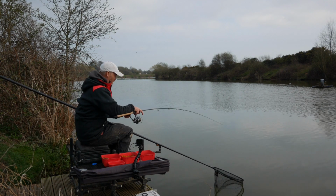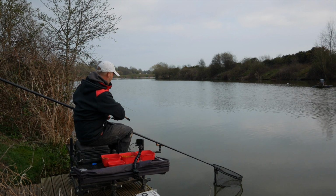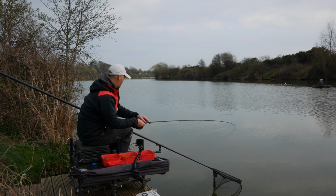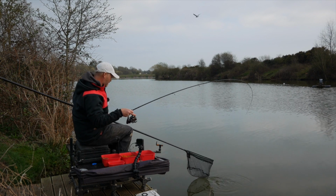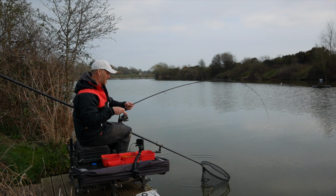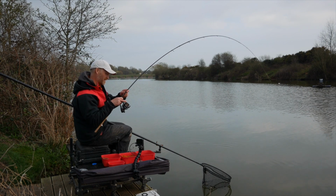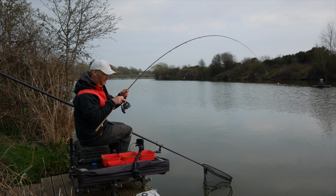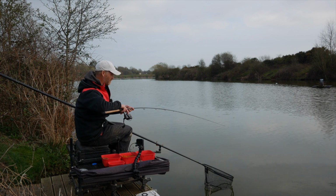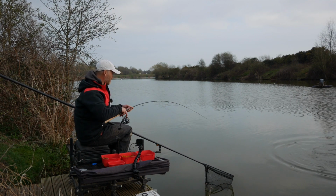And if we do eventually get this fish in, he's putting up a pretty good scrap. I'd like to make sure he ends up in the net rather than still in the lake. I'll talk you through the process because, as I say, it's ridiculously simple, but quite often in fishing, the simplest way is often the best way. I think quite often we complicate things for ourselves a little bit.